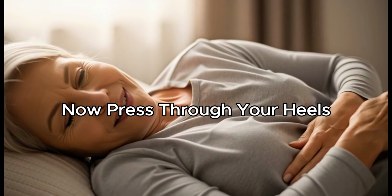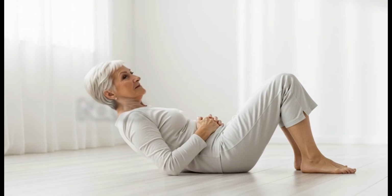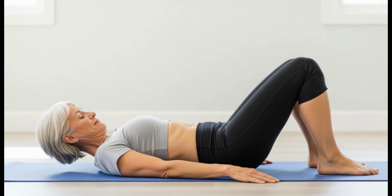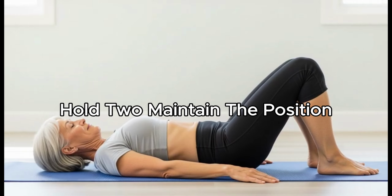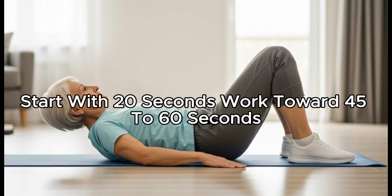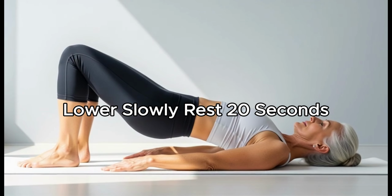Now press through your heels and lift your hips until your body forms a straight line. Not too high, just aligned. Now hold. Breathe in for 2, hold 2, out for 2, hold 2. Maintain the position. Start with 20 seconds. Work toward 45 to 60 seconds. Lower slowly. Rest 20 seconds.